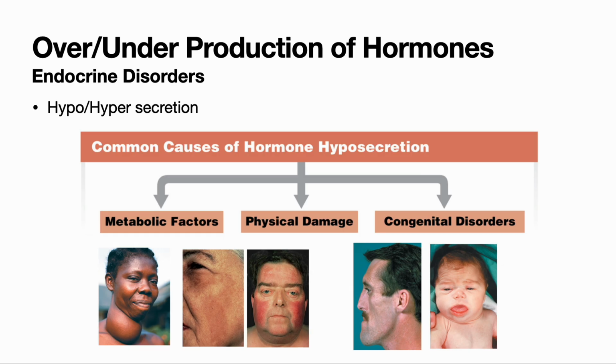Okay. Lastly, we want to talk a little bit about some diseases or disorders, which is probably a better term, of the endocrine system. A lot of disorders associated with the endocrine system are due either to an overproduction or an underproduction of hormones. Now, what causes that underproduction, which would be hyposecretion? It could be a metabolic factor, like you're not able to make it. For example, you could develop a thyroid goiter if you don't have iodine in your diet. So without iodine, you can't make T3 and T4 thyroid hormones, and then that leads to thyroid problems.